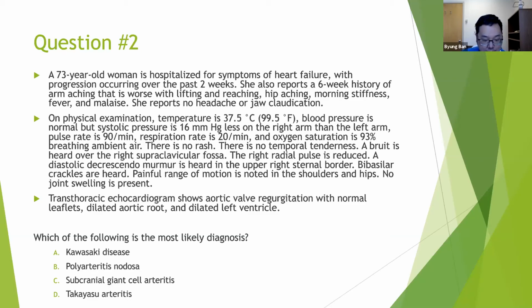I think you guys already know the answer: Kawasaki's, PAN, subcranial GCA, Takayasu's. So obviously this is subcranial GCA or extracranial GCA. This is a patient who has symptoms of PMR, and they have involvement of the aorta with the aortitis, and that obviously manifests with the aortic root dilation, aortic regurg, and heart failure.